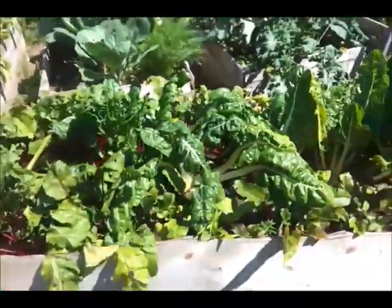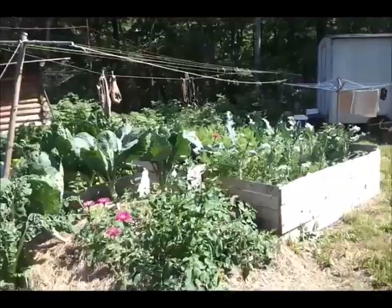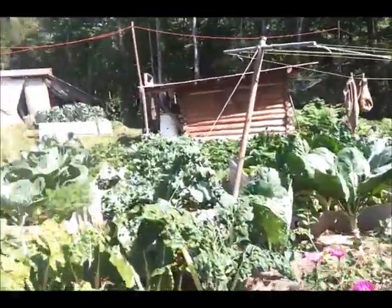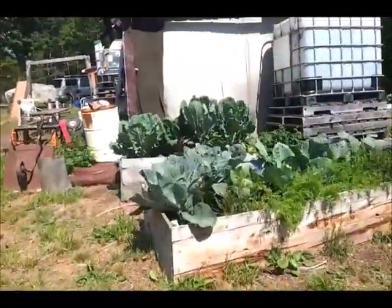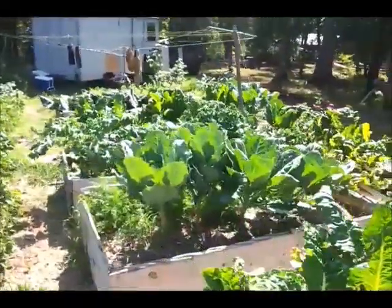Yep. So we got some chard and some kale and collards and broccoli and all kinds of stuff going on in our raised beds here. Some sunflowers, cabbage. I don't know exactly how many raised beds we have now. Something like 15 or 17 or something like that.